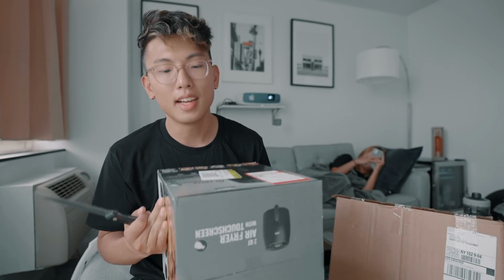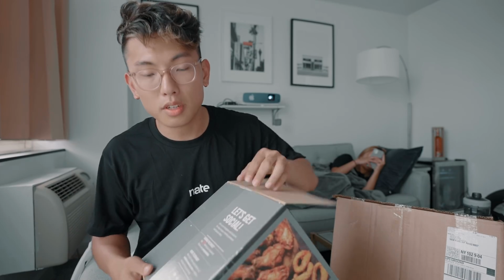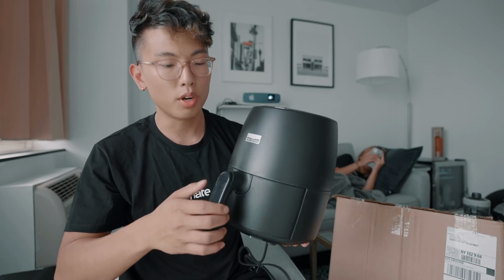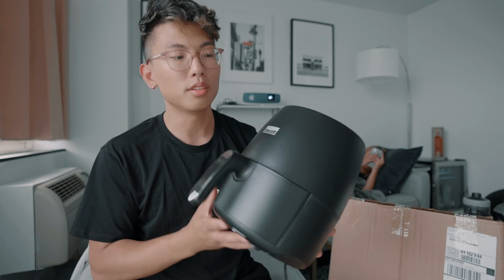And then next up, as an adult, if there is really one purchase that you need to make, it's probably going to be this right here. Of course, one of the greatest inventions of the 21st century is going to be an air fryer. And this one right here is actually the perfect size for our apartment. It seems like it can hold a good amount of food to fry. And of course, it's in that matte black colorway, so it looks super dope.